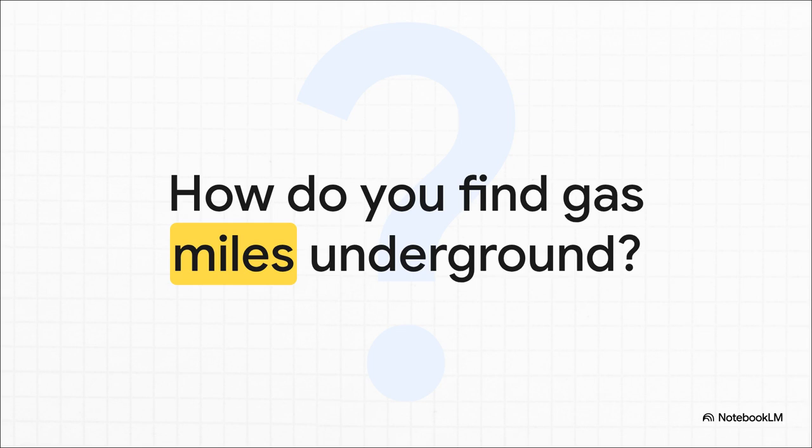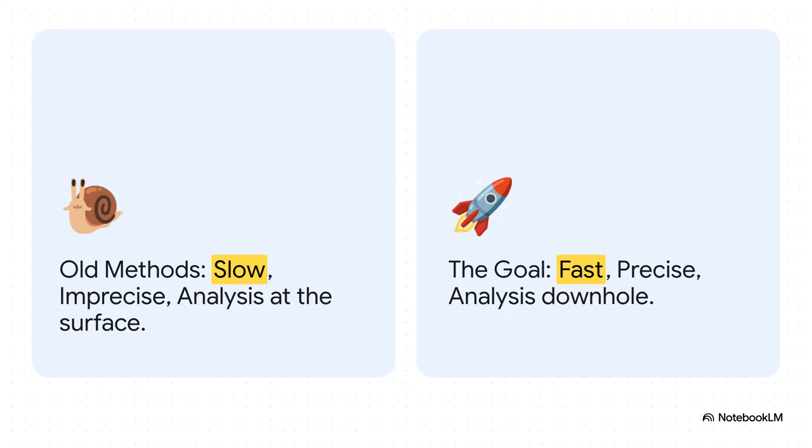You see, the way it's been done forever is they bring up this drilling mud from the bottom of the well, extract the gas from it, and then analyze it in a lab on the surface. Now that whole cycle can take several minutes, which, when you're spending a fortune to drill, is an eternity. The dream, the goal, has always been to have a sensor that can give you answers in real time, right there, down in the well itself.